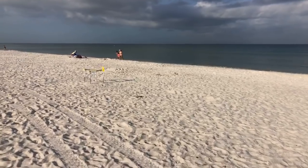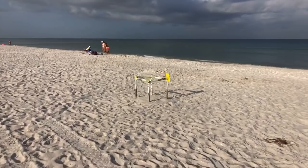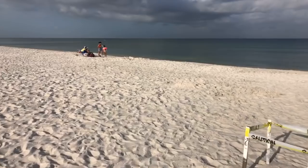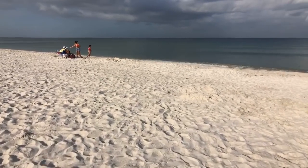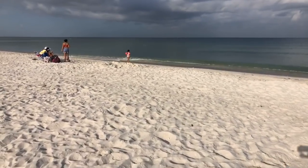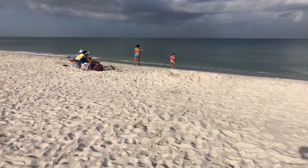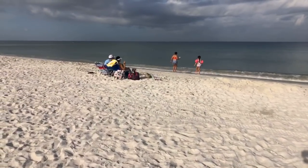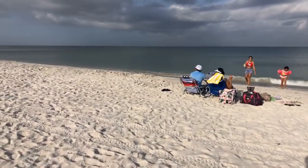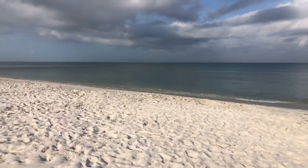Here's another one of our sea turtle nests on the beach here. That's nest number 36. I have no idea how many nests are on the beaches of Naples. It's gonna be a good day to come to the beach. It's gonna be a hot day. This will be a great day to spend at the beach.